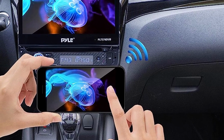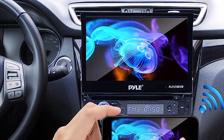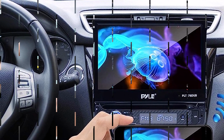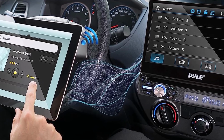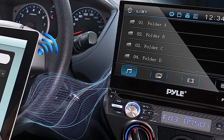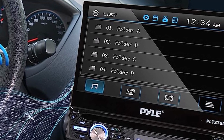port. What we like about it: built-in microphone for hands-free talking, plays AM, FM, MP3s, includes front panel AUX ports, backup camera support for rear camera. What we don't like about it: sound quality depends on speakers. Built-in amp isn't the best.